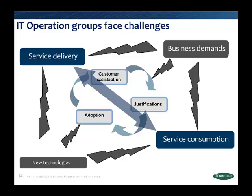Looking at the challenges, this is a relatively complicated slide, but let me try to explain. If we look at IT operations, there's a variety of challenges they're facing. First of all, of course, the demands of the business. The business wants more and more on a daily basis. That means that service consumption is, of course, very much driven by that demand of the business, and also the service delivery. The service delivery and service consumption is supported through new technologies, be it clouds, be it virtualization, any of the new technologies, Web 2.0 or even now 3.0. Social media has had a lot of influence.